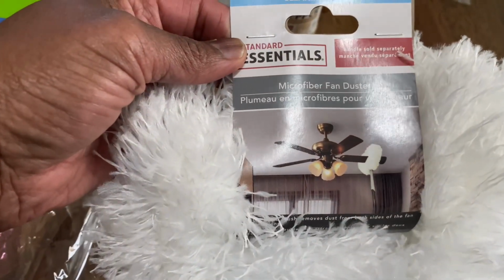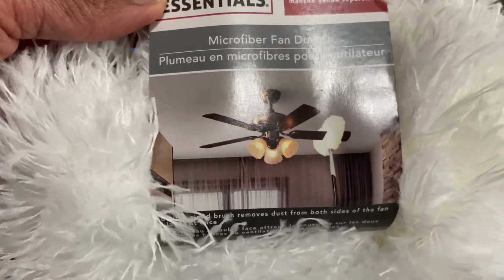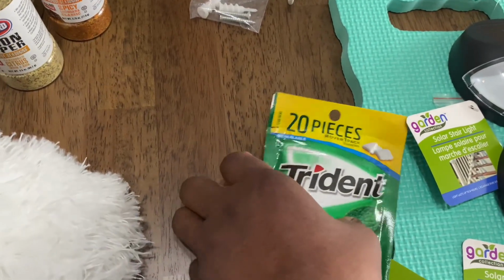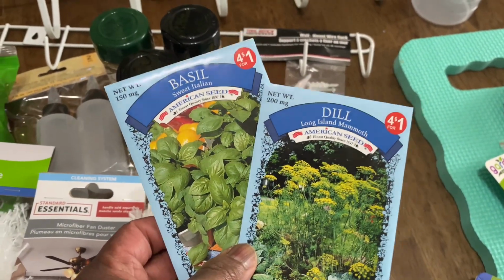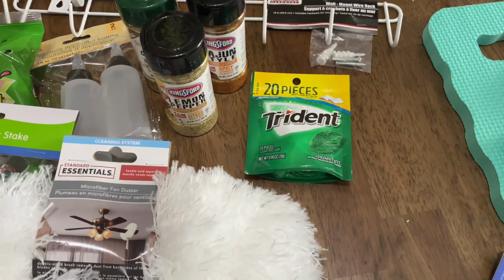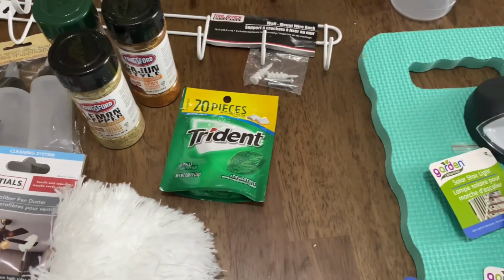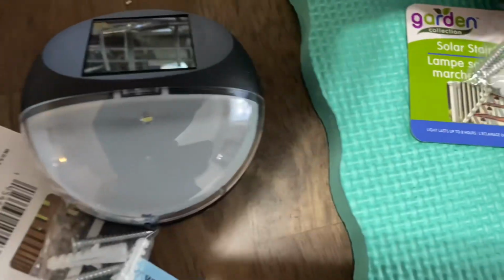The next thing is this microfiber fan duster that you see how it goes in between the fans. So I said, yes, I needed this, which I had got another one, but I know I needed this. So I got that. I got me some Trident gum, which I needed. Then look, I picked up 2 other seasoning, not seasoning, herbs. I got a basil and a dill. And I think these are the last 2 of those that they have, because I had purchased the other ones. If you want to go check out my other video of my Dollar Tree, you will see where I had purchased some more. Then the next thing I got was 4 of these.